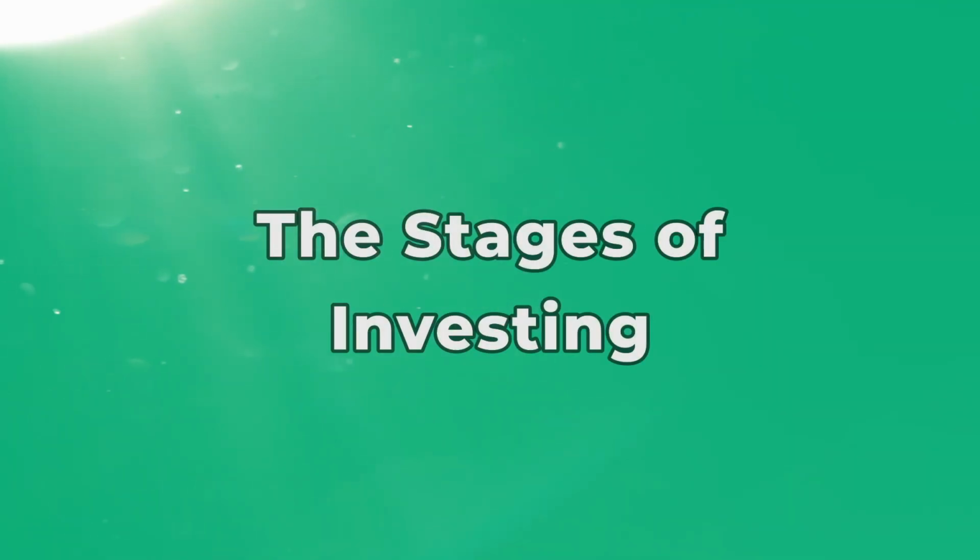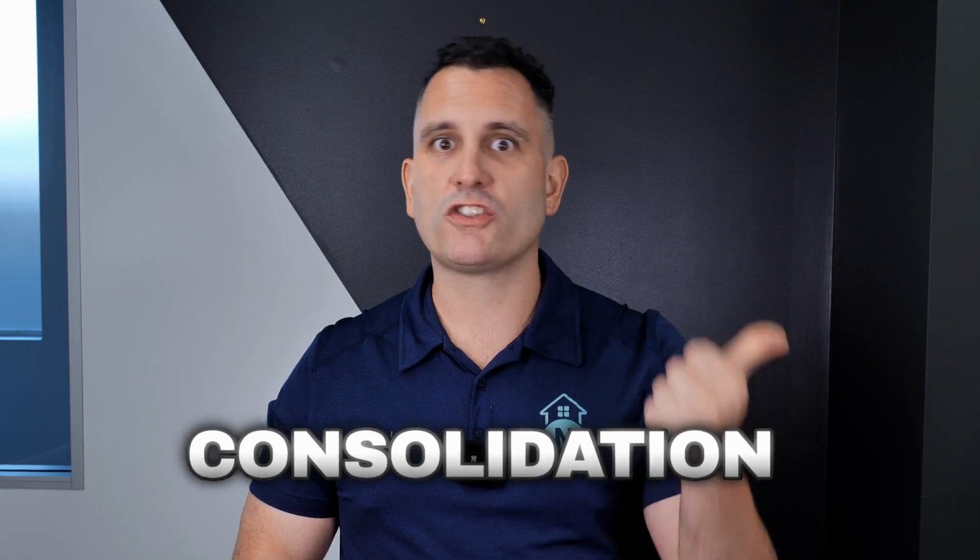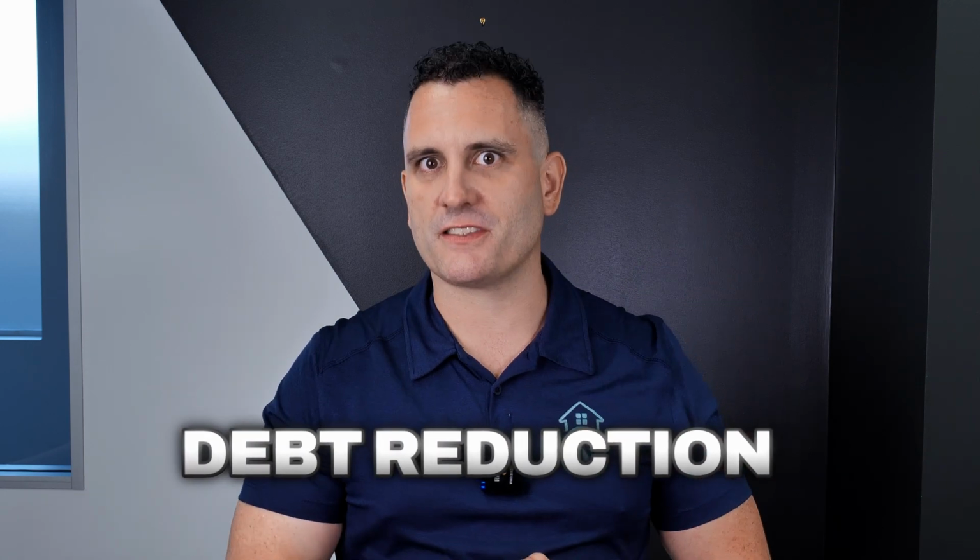Now, the whole concept of wealth creation through using buy and hold isn't just about accumulating assets. It's about building a substantial capital base to work from and then using this capital base to produce a steady stream of income to recycle into more properties to build wealth and produce that passive income. Now, here's a 3-stage framework you can layer over the buy and hold called the stages of investing. The 3 stages are the accumulation, consolidation, and debt reduction stages.